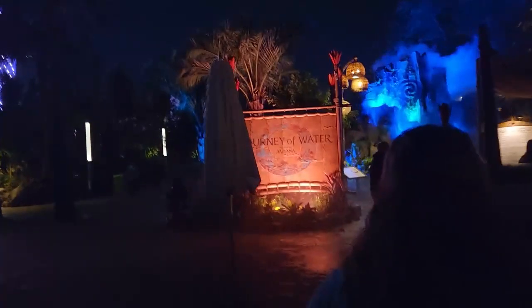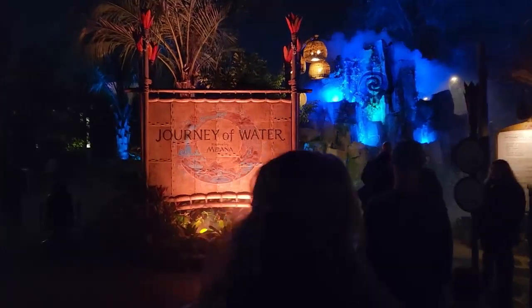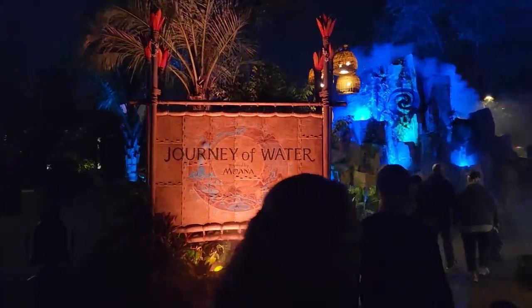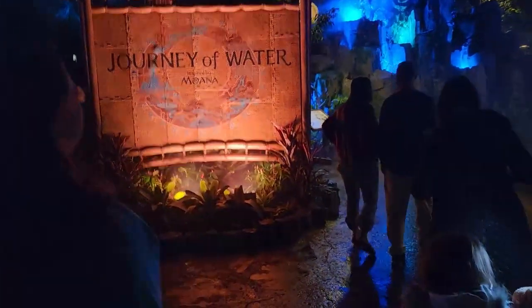All right, so we're here during the pass holder preview. Now we're coming back. It looks like it's not quite as busy, and it's nighttime, so should be some really cool extra things to see.